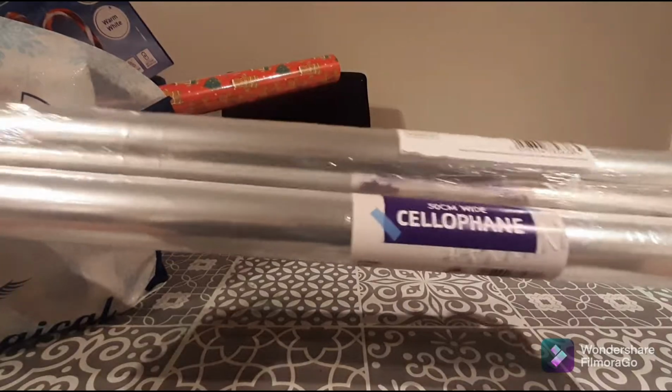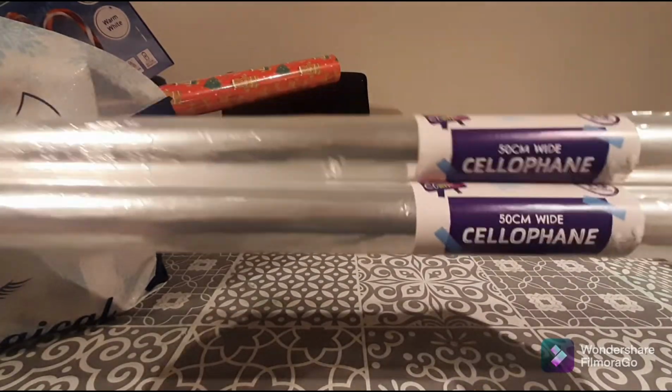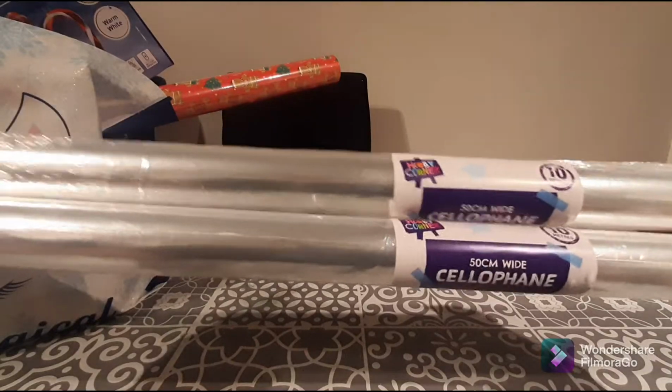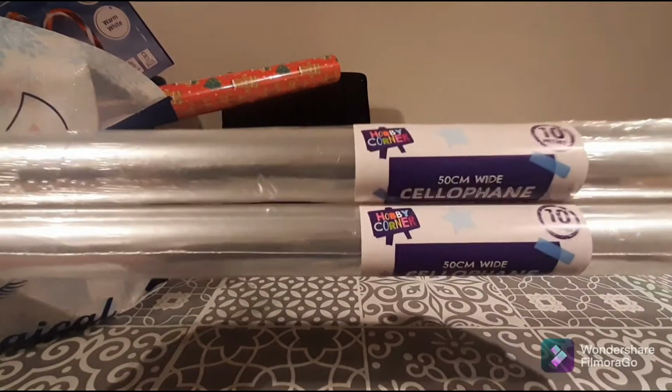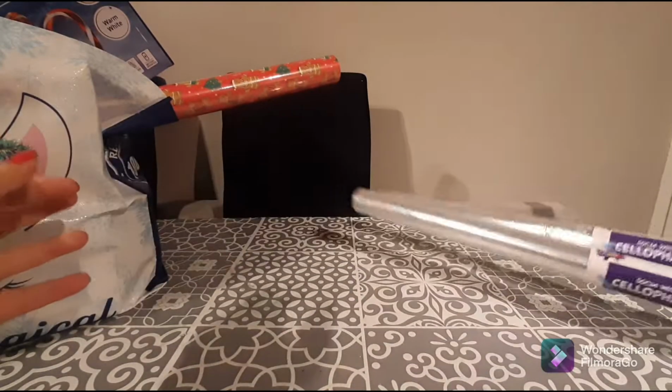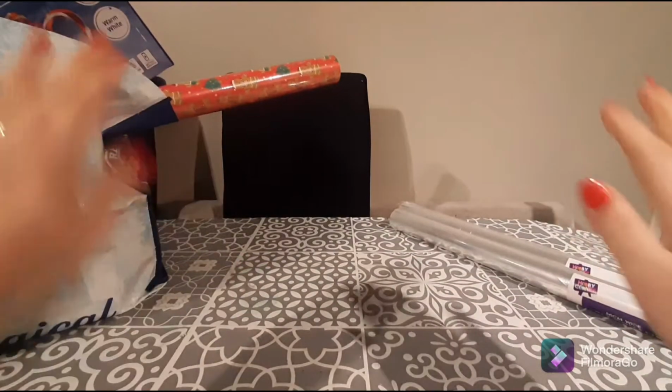I bought two of these. I probably will use the 20 meters, so that's awesome. If you guys do any hobbies or gift making, this is always excellent stuff. I usually tend to buy quite a bit of this and keep it throughout the year. So I'm super happy with that.